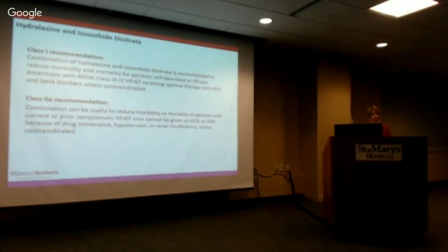Hydralazine and isosorbide dinitrate are also a class 1 recommendation for patients that are self-described as African-American and have class 3 to 4 heart failure with a reduced EF. It's important to note that they should already be on optimal doses of their ACE inhibitor and their beta blocker. But the presumed benefit of the hydralazine and the isosorbide is increased nitric oxide bioavailability.